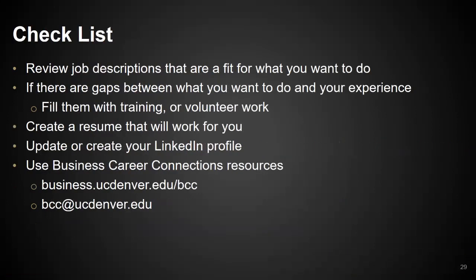So, checklist. Again, being realistic when you're looking at job descriptions and seeing if there are gaps between what you want to do and what your experience is and what shows on your resume, and really filling those gaps with training or volunteer work or a lot of different ways. And then creating a resume that will really work for you and will help you in applicant tracking systems and help you tell your story.